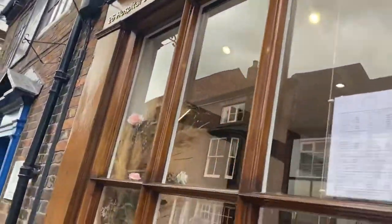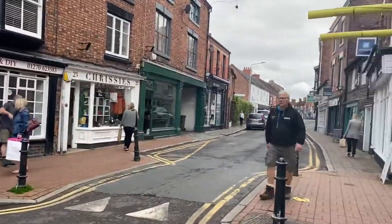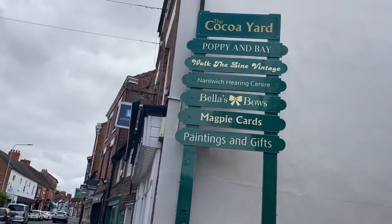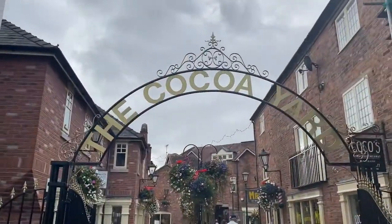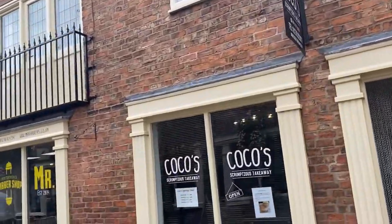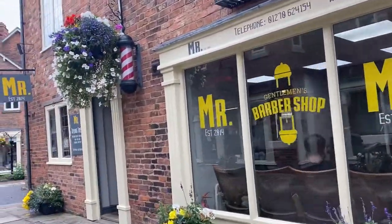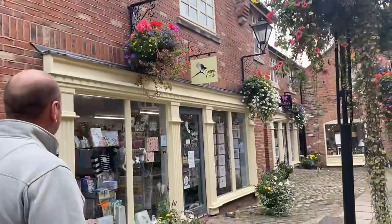Sharp Fix, Aesthetics. Chrissy's across there. We're just going to slip down through the Coco Yard. I think this is so cute. So some of the retailers down here. Coco's, we've had breakfast there, haven't we, before Andy? Yeah. Barbershop, Mister Mister. Magpie Card.